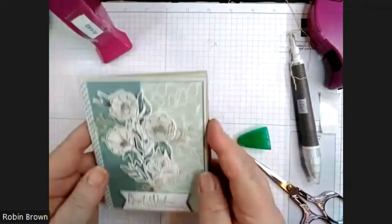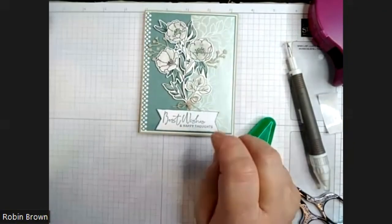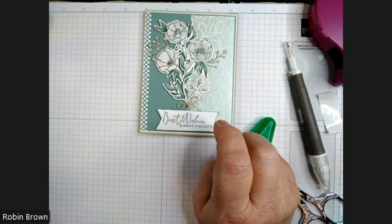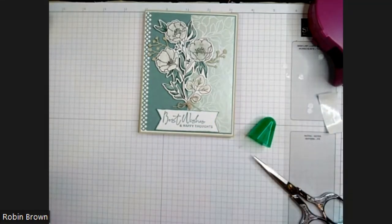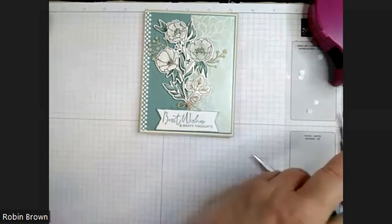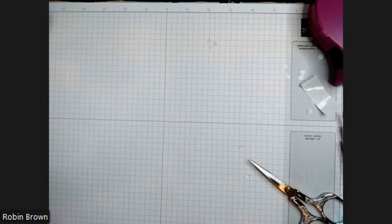Matching dies. What was the designer paper name? That is Splendid Day. And I think it's page 64 of the mini. It's after the Christmas stuff. It's sort of in the back by itself. Okay, thank you. You might miss it. I ordered two packages of it. I thought it was so pretty. That off to one side.